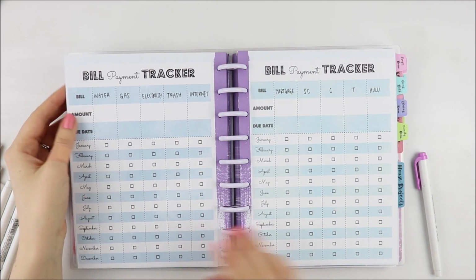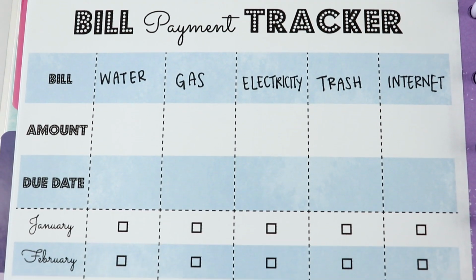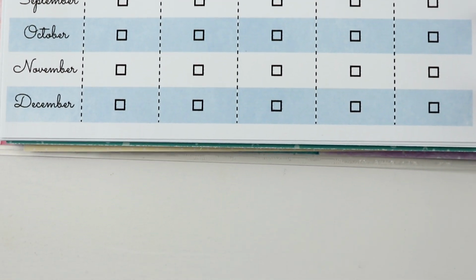This is a bill payment tracker, so I will be able to check off that the bill was paid each month. Since the amount for most of these bills changes from month to month, I'll write down the amount next to the month's checkbox.